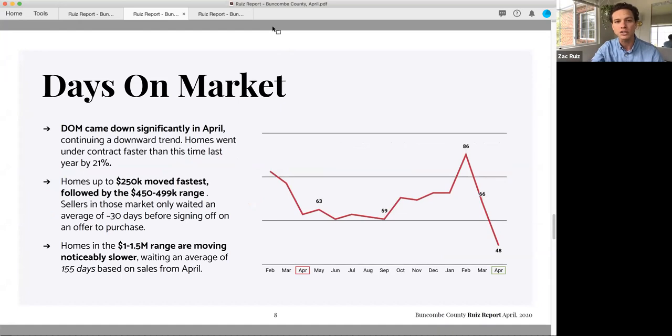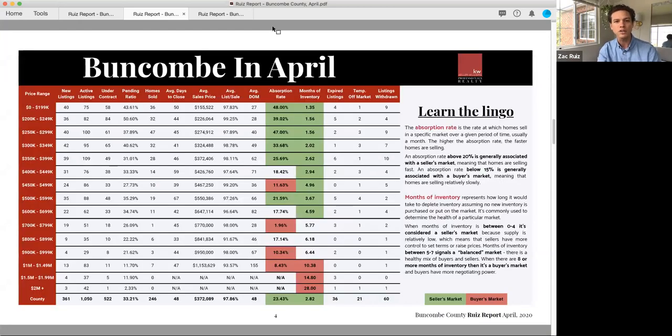And back to how do we talk to our clients about that? If you come to the sheet in April and you go to the price range, then you get the specifics. So if you're under 200,000, it's 27 days on market. Don't wait. Same for under 250. And then if you're trying to get into the 1 million to 1.5, well, the homes that sold in April were on the market at an average of 155 days. So you use it to set expectations.